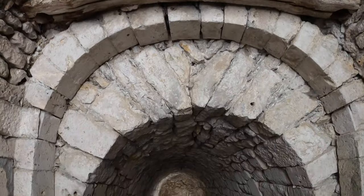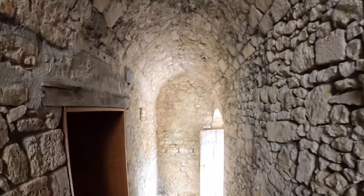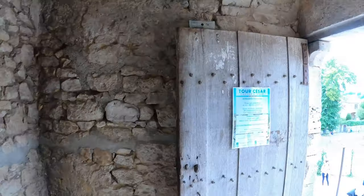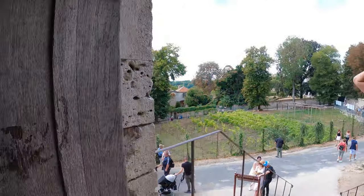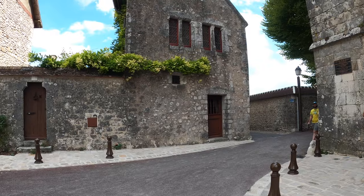All right, well, that was a little tour of Caesar's Tower. Very interesting from the inside. Lots of steps, for sure. But very unique in its own way. And I think from here, we're probably gonna go to the church to see what's on the other side of this tower.